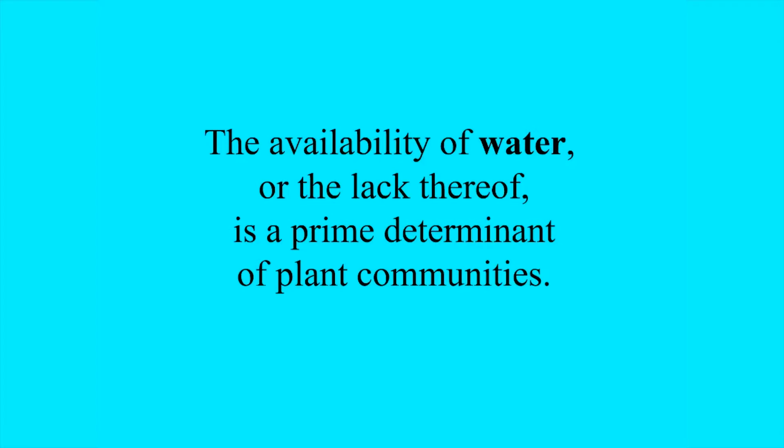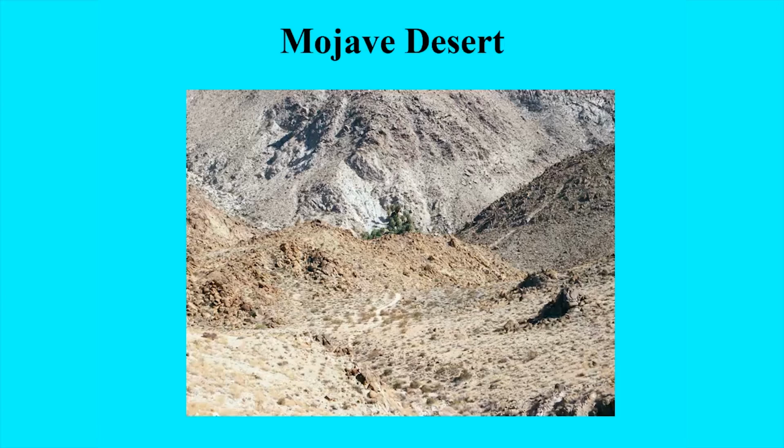So, I'm talking about water. Let's switch gears. This shot of the Mojave Desert, this part is behind the San Gabriel Mountains in Southern California. It's close to Palm Springs. It's near Joshua Tree. So, rain shadow again. But can you see in there a little patch of green?